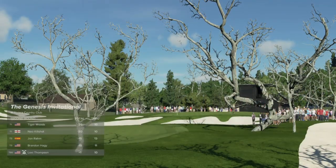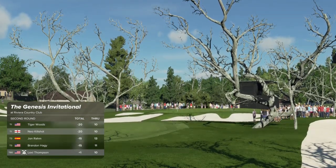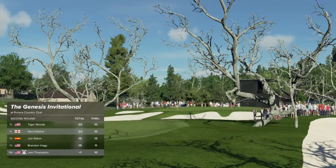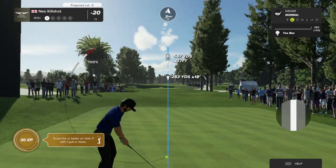You can mark it down. That's birdie number 4 today. Gotta like it. 2 in a row. He's feeling it. And now we have this player currently sharing top spot on the leaderboard with the legendary Tiger Woods. Time to tee off on the 11th.